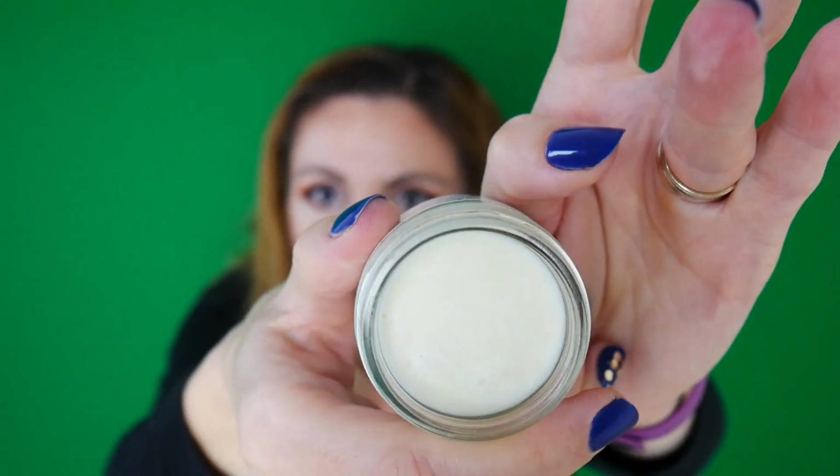It smells like food. I kid you not, I sense a foody smell. I cannot tell you what it is. And you can tell it's white. It looks like a butter. The ingredients are tapioca starch, butyrospermum parkii butter, so probably this is the main ingredient, cocos nucifera oil, which is coconut oil, and sodium bicarbonate. One of these smells like that, but I cannot tell you which. Anyway, I'm going to test it and let you know if I like it or not.